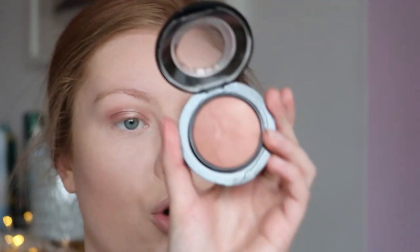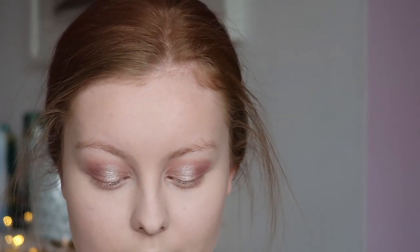Okay, this is Warm Soul Blush by MAC. I'm just using a Jack Rose brush again from a set that I got.